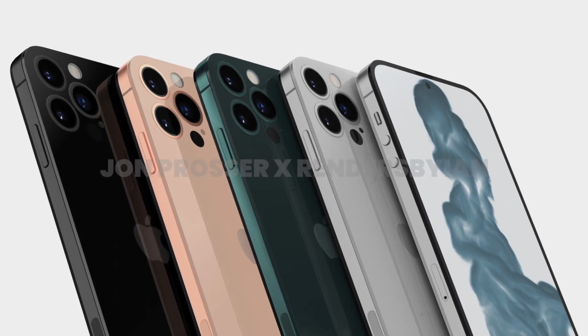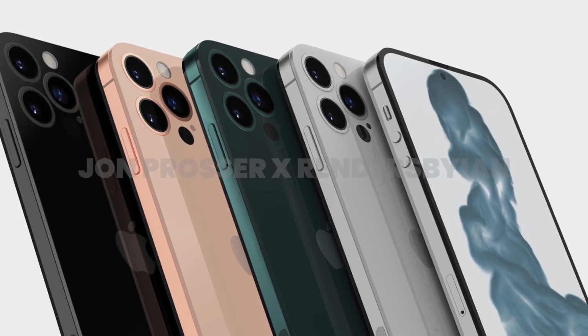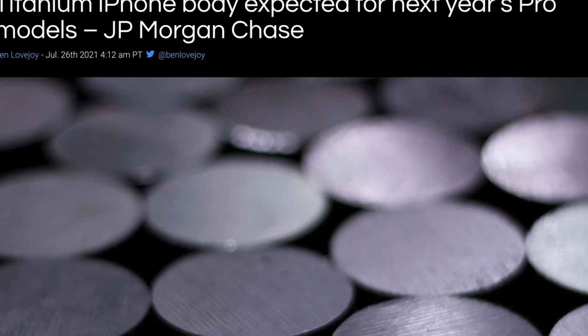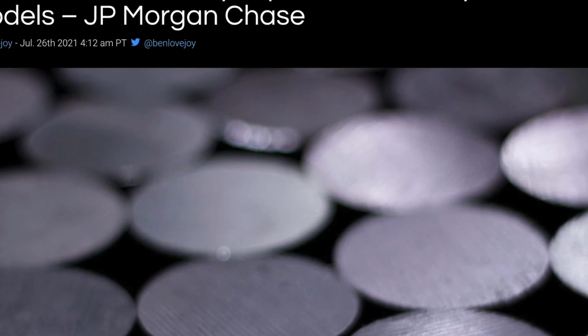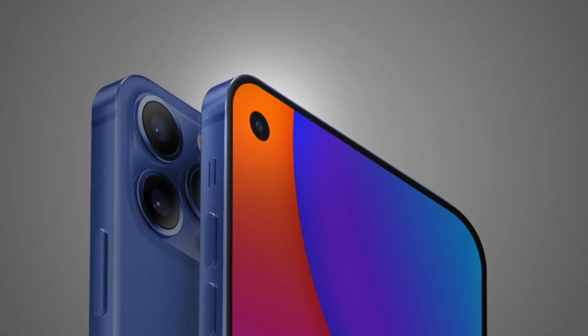According to JP Morgan Chase investors, the Pro models for the iPhone 14 series will be the first iPhones to have a titanium alloy chassis. The titanium alloy material is used for the case of some Apple Watch Series 6 models, so this may actually be a possibility. The next generation iPhone 14 is also rumored to finally get rid of the controversial notch and say hello to a floating cutout similar to the ones found on the recent Samsung flagship phones.